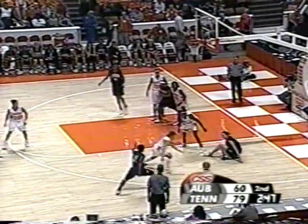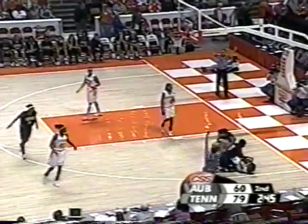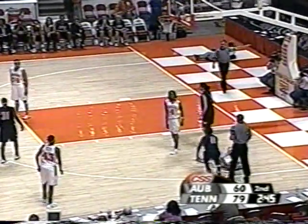Tigers only averaging 71 points a game. Zolman on the floor, tied up. Alternate possession goes to Auburn with 2:45 remaining. Take our last official timeout of the game. The freshman Zolman has come on to help Tennessee. Lady Vols in control, 79-60.